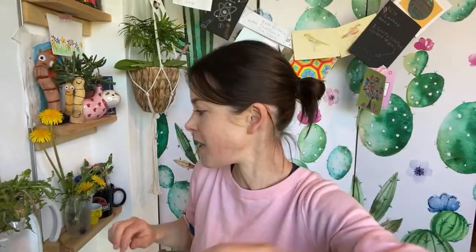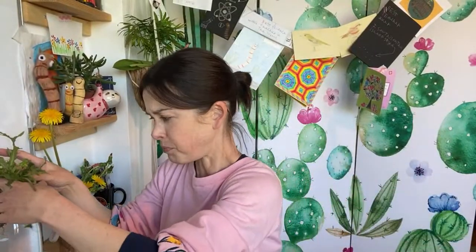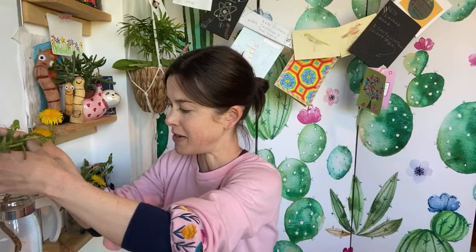Have you ever tried to dig up a dandelion? Gardeners complain about dandelions. The root is actually quite useful because it goes deep into the ground and loosens up all the soil, which allows other plants to grow. It's called a tap root, the root of a dandelion.